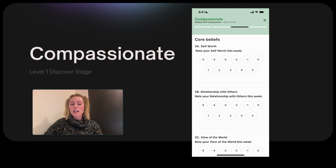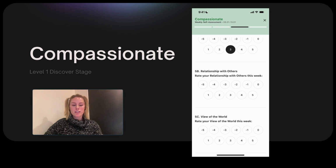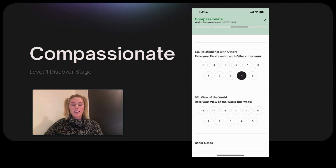Core beliefs, so self-worth. Again, coming off of the holidays, this is a big theme throughout the week. I would say okay, but not great. Relationship with others. It was nice to come back, and we had a great conference at the beginning of the week, so feeling really well connected. And view of the world, feeling like there's a lot of opportunity and possibility, so feeling very positive about what we can do in the world.